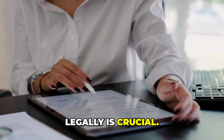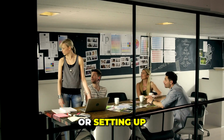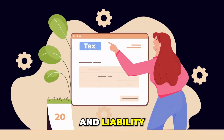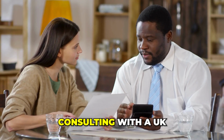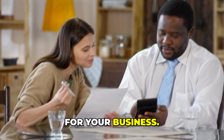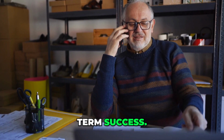Setting up legally is crucial. You need to decide between operating as a sole trader or setting up a limited company. Each has its own tax and liability implications. If you are a non-UK resident, we recommend consulting with a UK accountant to understand the best structure for your business. This groundwork isn't just mandatory, it's critical to your long-term success.